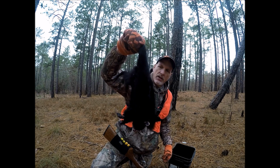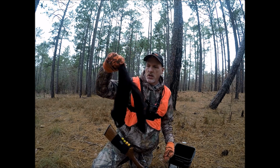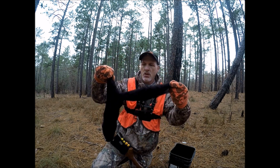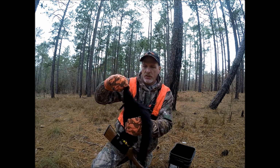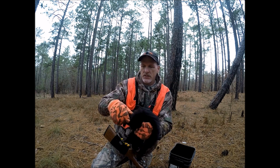I mean, if you look right there, I shot him with number four shot. Beautiful tail. Probably not going to mount this one because this one's not the biggest one. They're a lot bigger than this. I'll probably use that for fly tying.